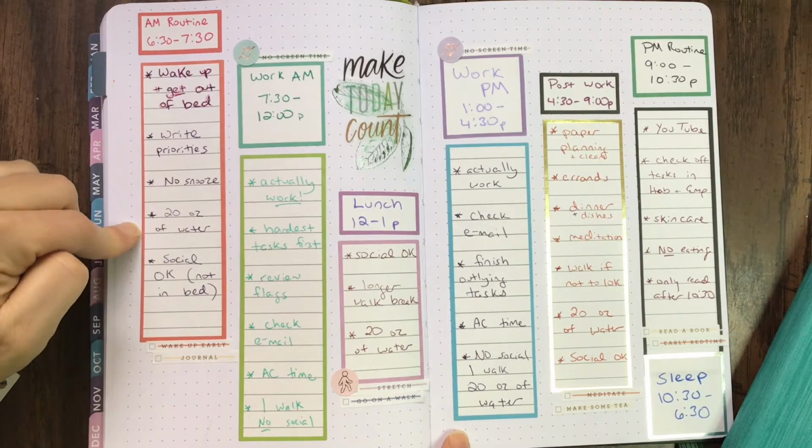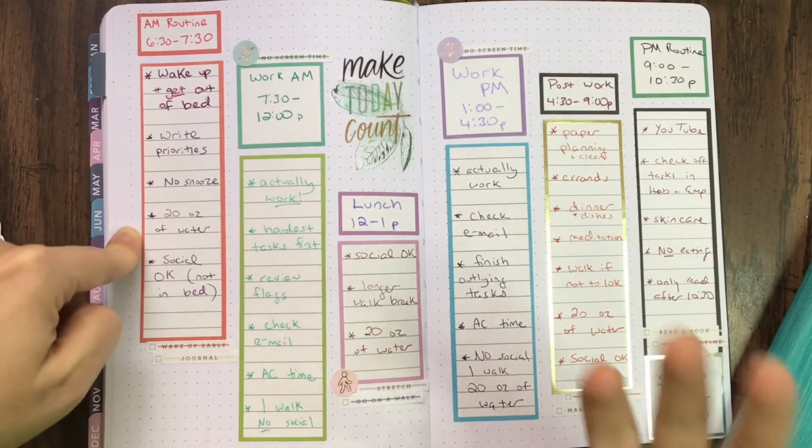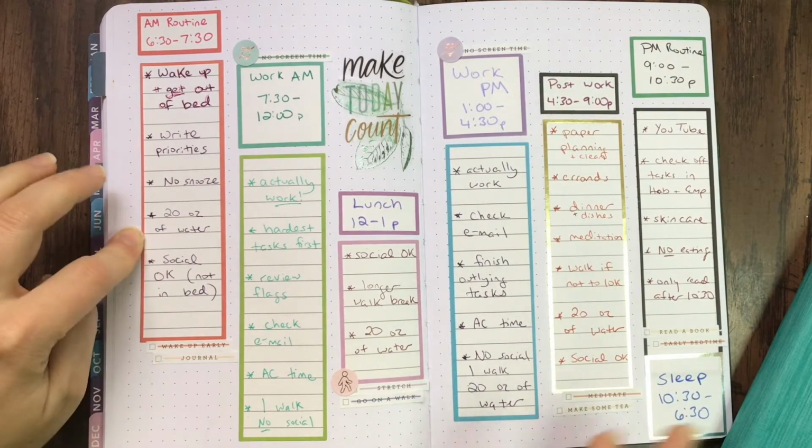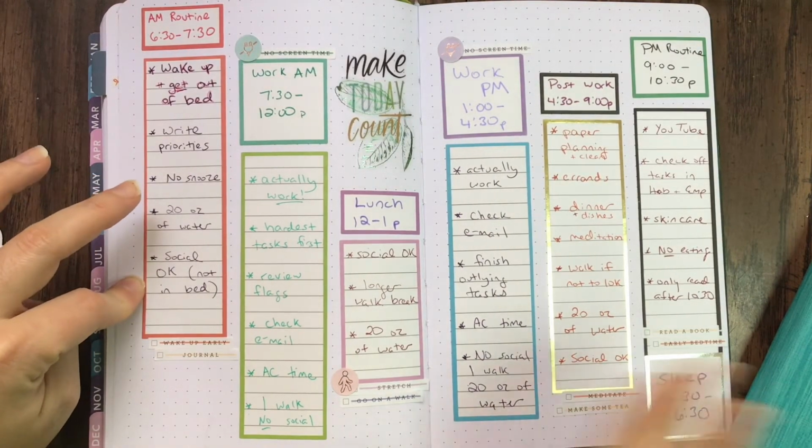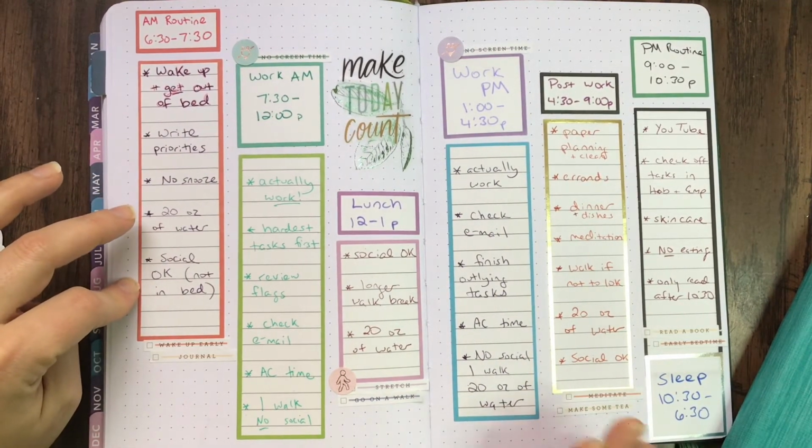But I didn't snooze the whole week, so I was really proud of that. Not so good on the 20 ounces of water, but I did make a point to drink more water, which is helpful. And I was very good about not looking at my social media in bed at all. So I'm really, really proud of that.